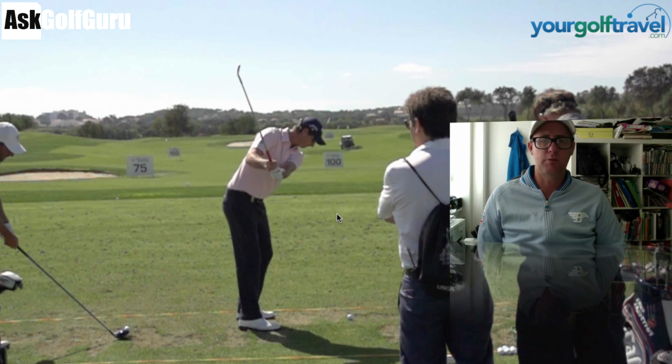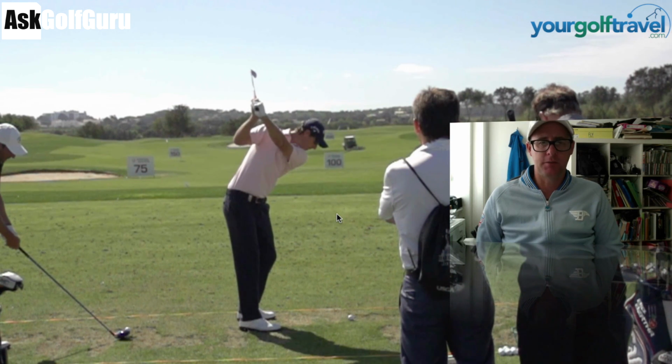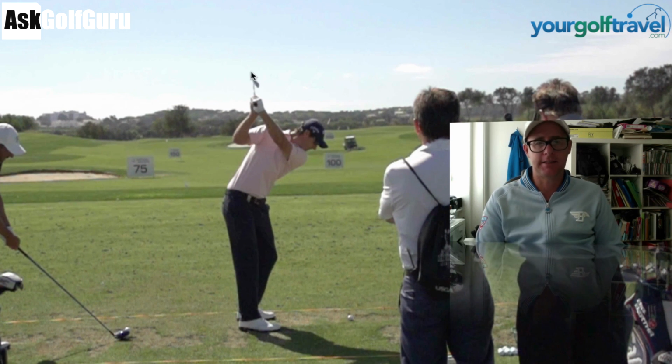Now if we go up to the top of his backswing, again, there's nothing in here shouting aggressive to me. It's a fantastic textbook position. The leading edge of the club is slightly flatter than the left arm.